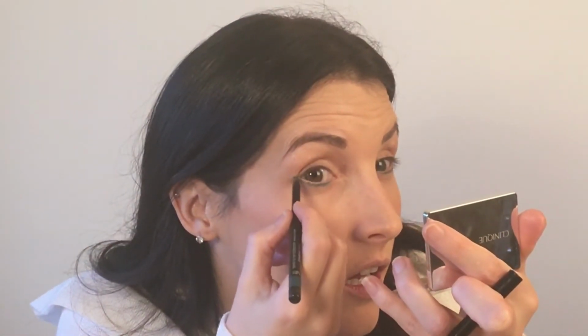So I do start at the outside, line underneath, and you just kind of get in that corner, so that it just doesn't look like you're doing a semicircle, it kind of looks more almond shaped. So yeah, just try and make them even. I think that's as even as we're gonna get.